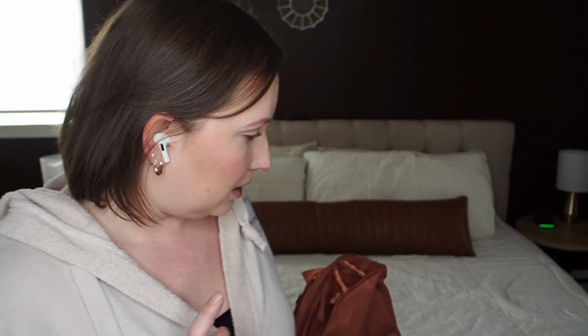So the case is a little bit bulkier, but I love that I have no worries about it fitting in here because of the way this pocket's designed. So I will add my headphones, and then I will add a blanket for my baby, who's not a baby, he's 2, but if I want him to sleep on the plane, then he will need a blanket.